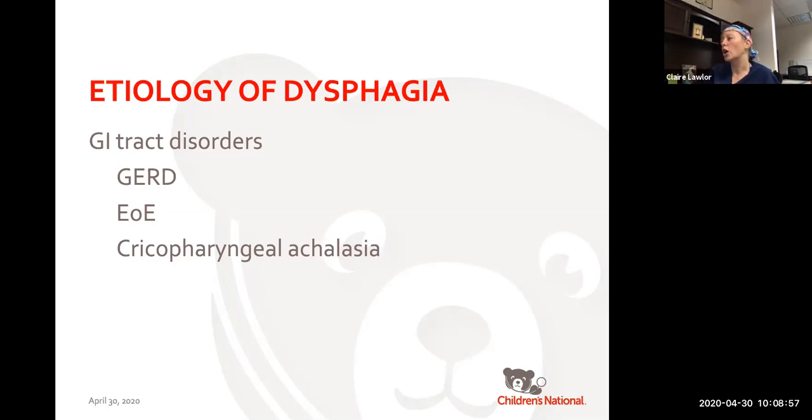The incidence of GERD in North American infants is estimated to be between 10 and 20%. The symptoms of GERD, like irritability, failure to thrive, feeding refusal, posturing, cough, stridor, hoarseness, are all very similar to some of the presenting symptoms of dysphagia in infants, so it makes the distinction very difficult.